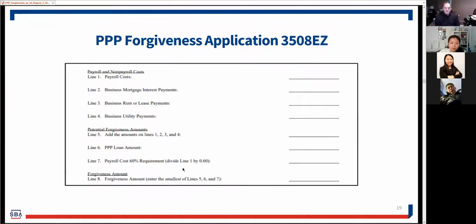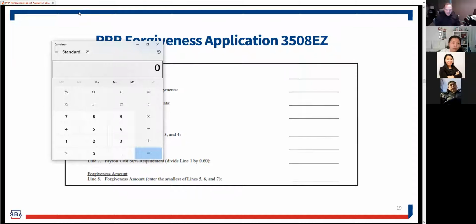You're going to take your payroll costs. So say your payroll costs were $100,000, okay? So you take the $100,000 and you divide it by 60%, and that number is $166,666.67. So your line 7 would be $166,666. Your line 5 will be $100,000. Your line 6 will be $100,000. And if you look at your line 8, it says, what's the lowest amount? That's what you're going to be forgiven. It's going to be $100,000. You're fully forgiven. Okay? That's how this form works, and it's very easy to use.